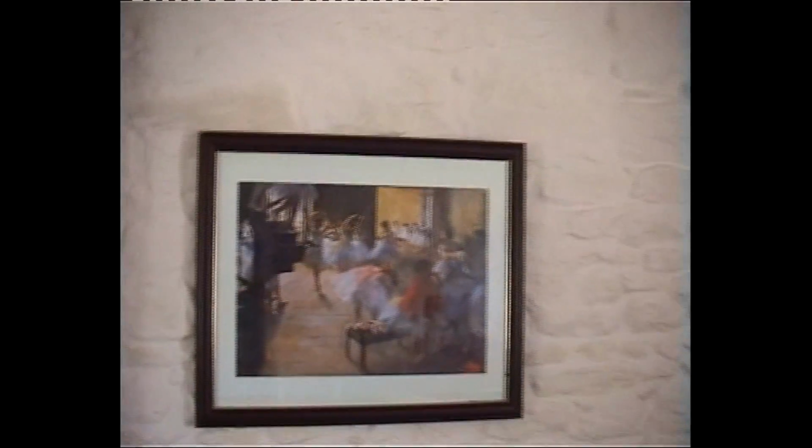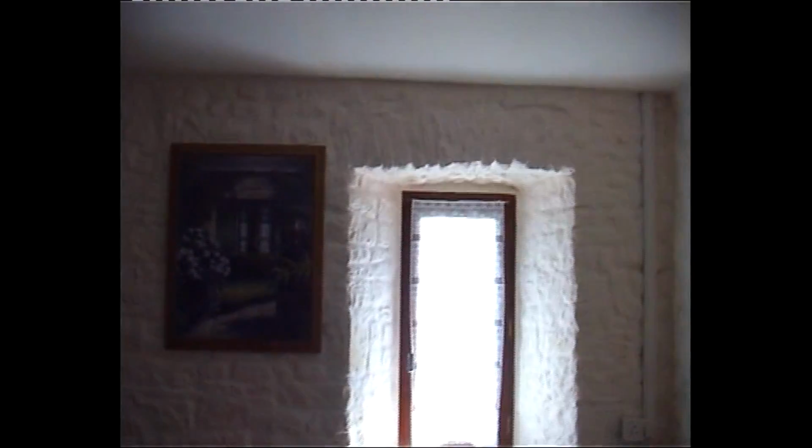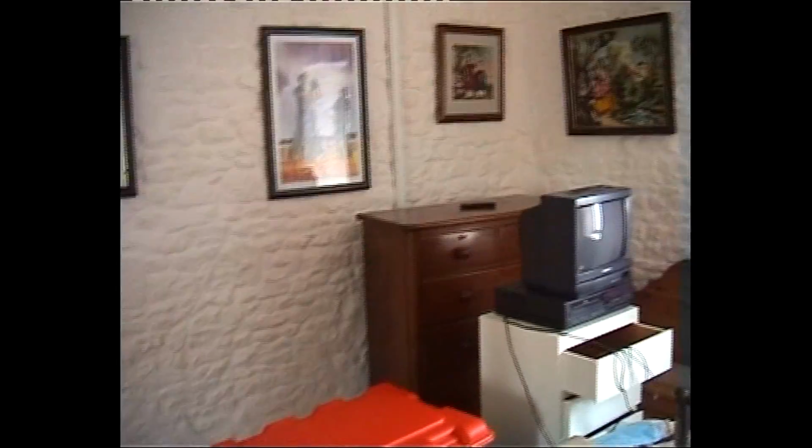And these are just, we've painted the stonework in this room, which we actually quite like because the house generally is quite dark. But this is a nice sized bedroom, another one of those little nooks, nook and cranny areas. And so there's no wardrobe in this room. Double bed of course, and storage.